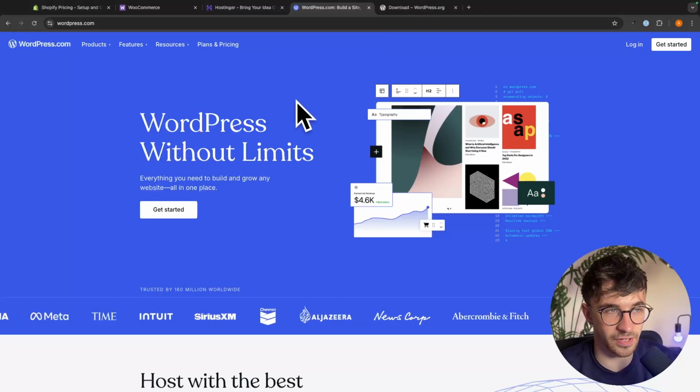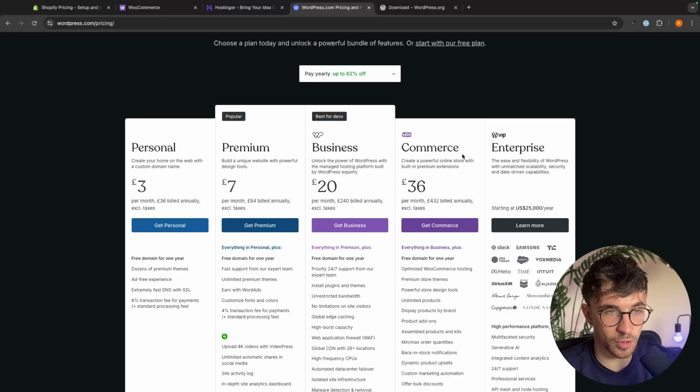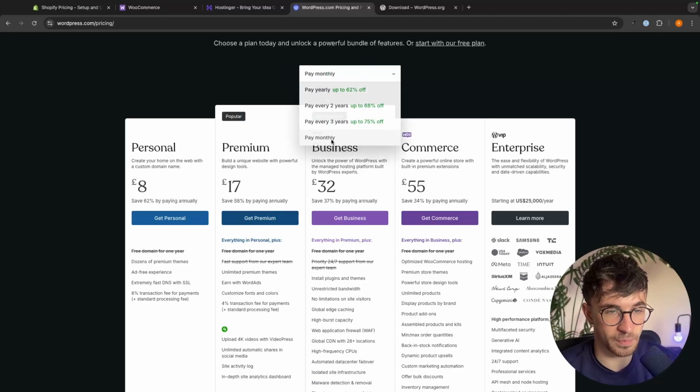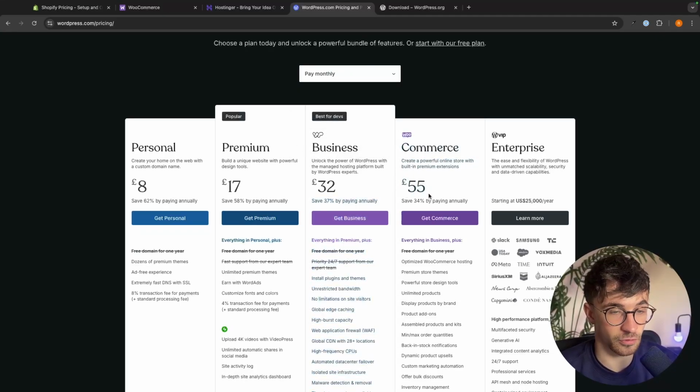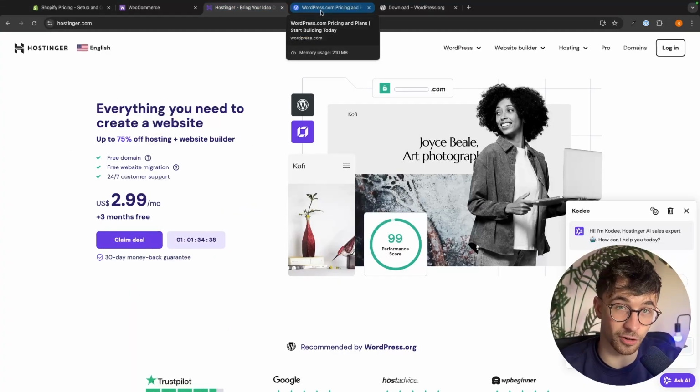Now, I don't recommend this hosting because it's very expensive. If we go for WooCommerce right here, you can see if this is pay yearly as well, £36 a month. If we go to pay monthly, £55 a month. So very, very expensive. This is where a tool like Hostinger comes in. This is an alternative to WordPress.com hosting. It's far more popular because it's a lot cheaper.